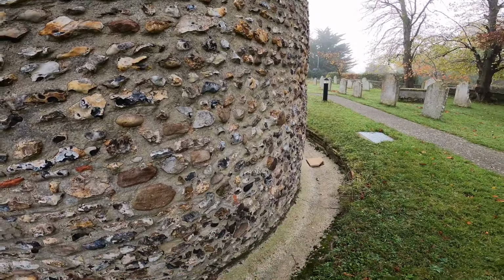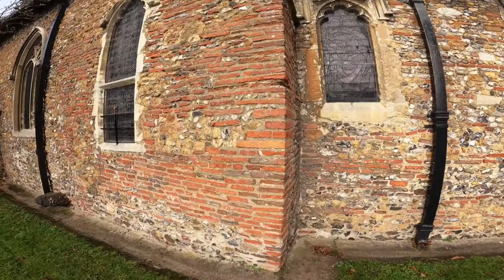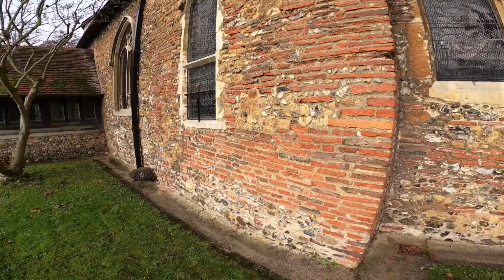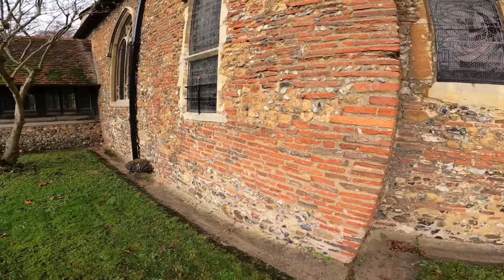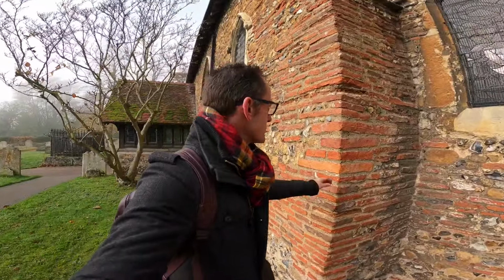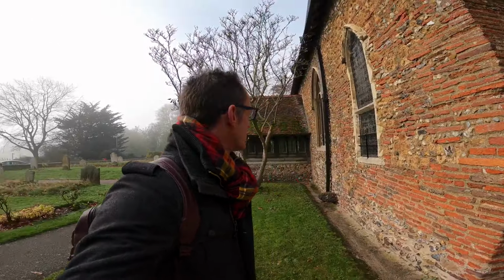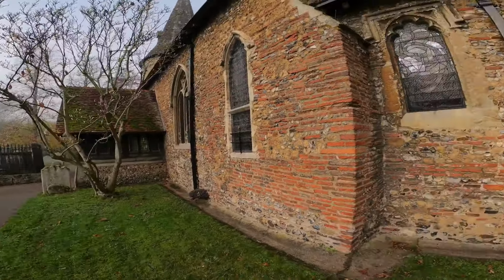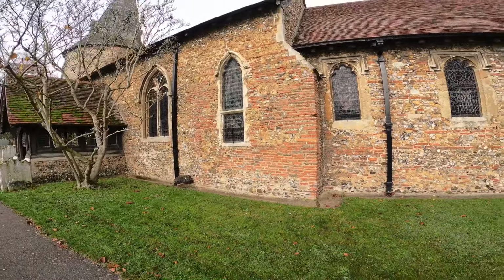The Roman bricks seen in the south wall were probably recycled from an abandoned Roman villa located nearby in New Barn Lane. Just here, where these Roman red bricks are, you can actually see where the old chancel ended. So this part of the church here is the original. That's how big the church was.